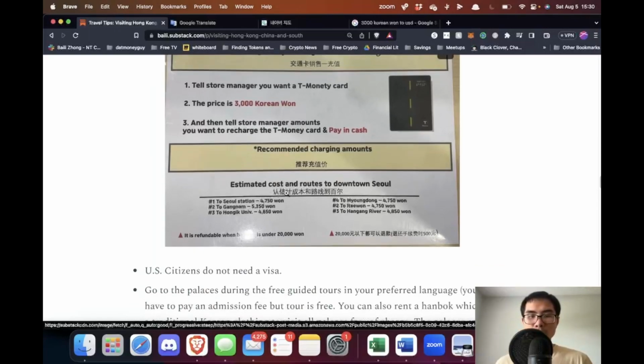So here are some estimated costs and routes to downtown Seoul. If you want to go to Seoul Station, it's 4,750 won. To Gangnam and all these other places, that's how much it costs. So maybe fill it up with 20,000 won just to start off with. That would be about 5 rides to Seoul Station. Fill up with more if you're going to stay for a longer amount of time.